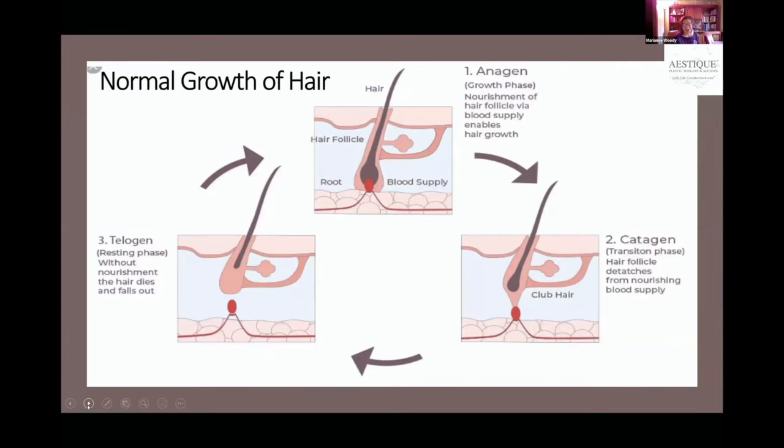Hi. Thank you very much for joining this presentation, and welcome to my home as we do this. I wanted to start with the normal growth of hair because I think it's so interesting, the cycle of hair, that hair starts in a growth phase called anagen that you see at the very top of this slide.